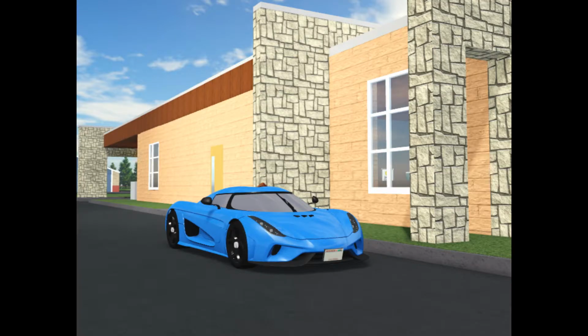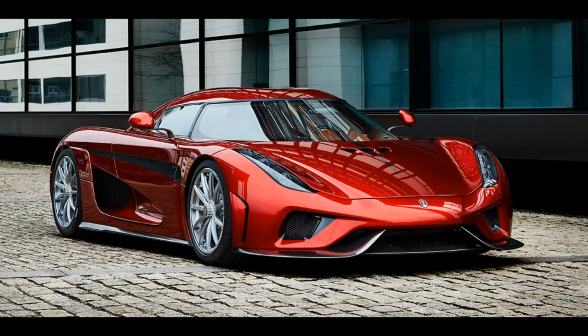The 2016 Skane Regara in Greenville is based off of the 2016 Koenigsegg Regara in real life.